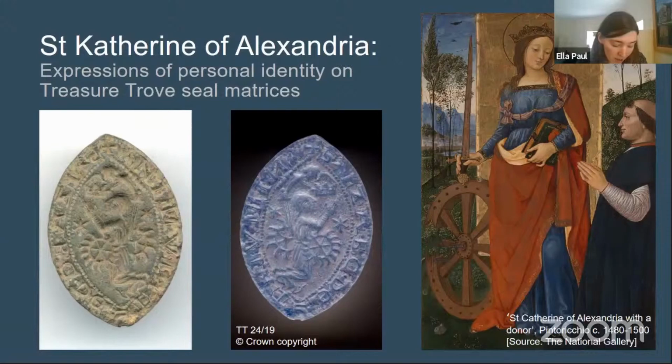Basically all you need is a wheel with some spikes. That seems to be the basic enough association, or certainly the association that I and antiquarians were also making as well. Sometimes you have a woman with the wheel, that's quite common. The woman may have a crown, may have a sword, may have a book, but less frequently. And quite often you see a woman with a wheel and also a kneeling figure, as you've got in the painting on the right.